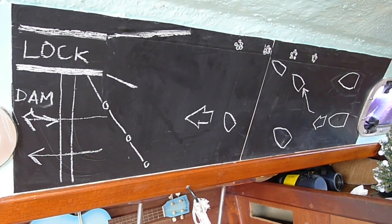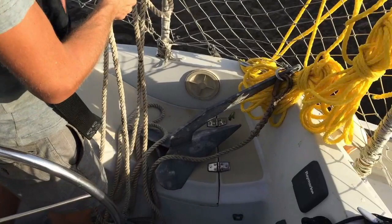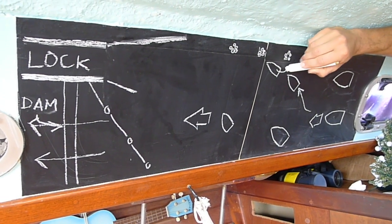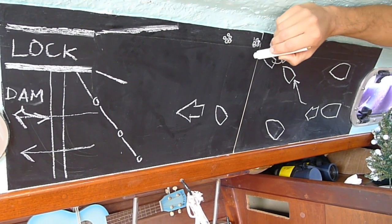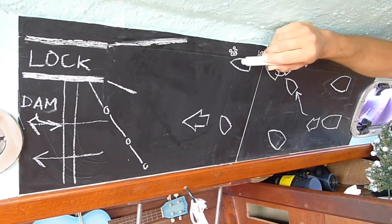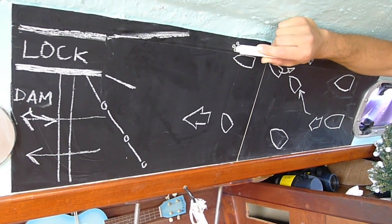So in the end, what we did was we had a small anchor, which we tossed out as a brake. This was the first time we ever had to use our anchor brake. We had to do it under a lot of pressure, and we really were not sure if it was gonna work, but it did. It slowed the boat down, and we were able to sort of gracefully glide onto this dolphin here and hook onto it with the boat hooks.